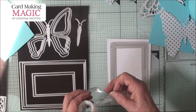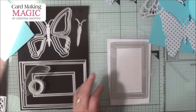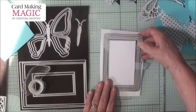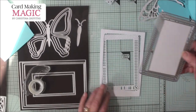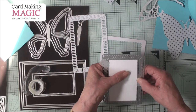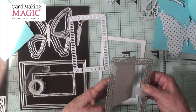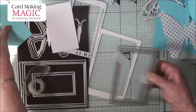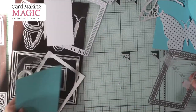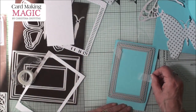And we're going to die cut that out through the machine. So once you've done that, you can remove these very carefully from your card. There's your frame. Keep that inner panel there because you could use that on another project. And with these dies still fastened together, you're going to add these to some turquoise card.